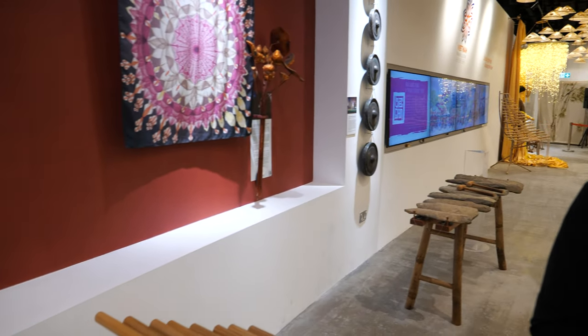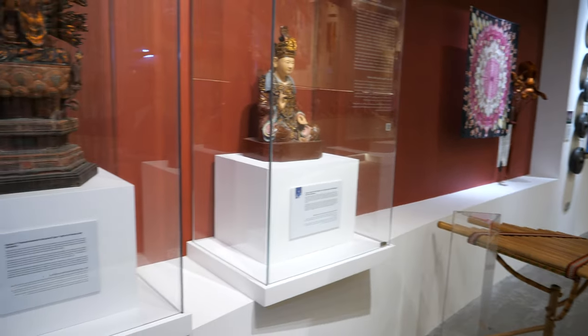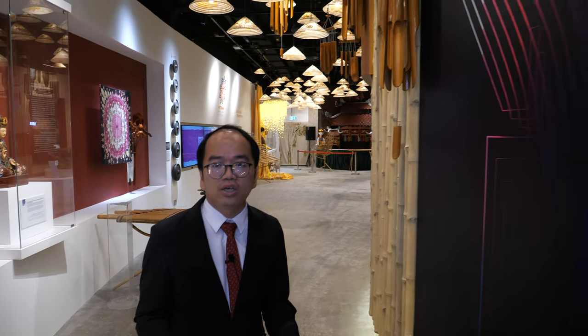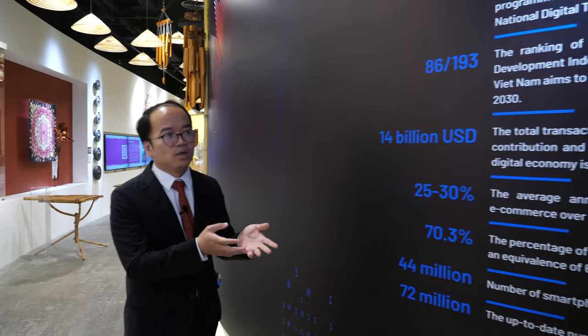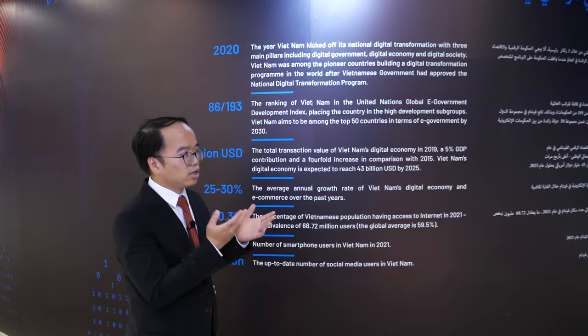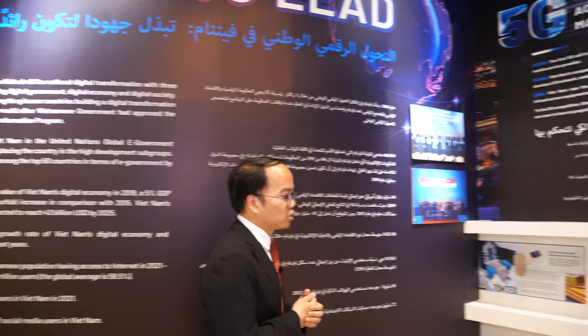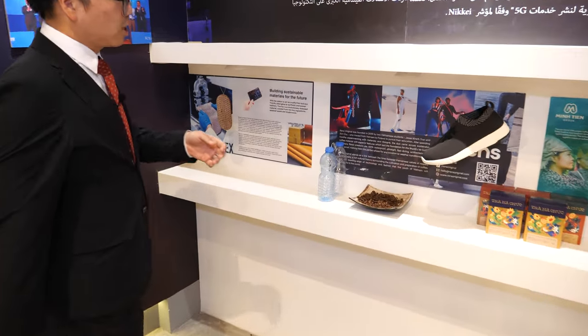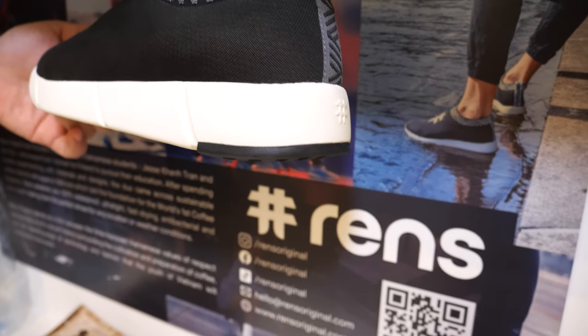And after this, we would like to move further to the corner of innovation and technology and science. In this corner, we'd like to show you the latest and new achievements of Vietnam in terms of science, technology, development, and also sustainability. There are two projects that I would like to tell you. This is the project of Brands Original. This is the brand of Vietnam.